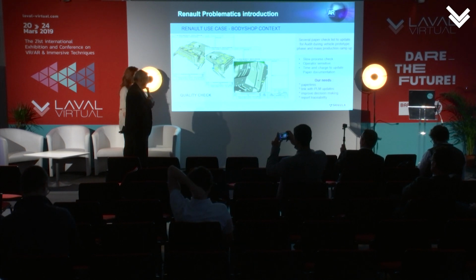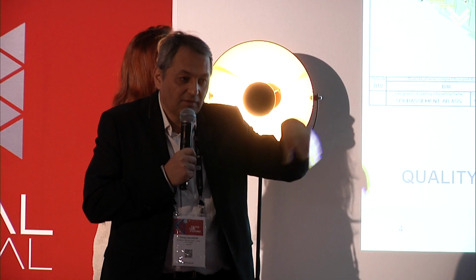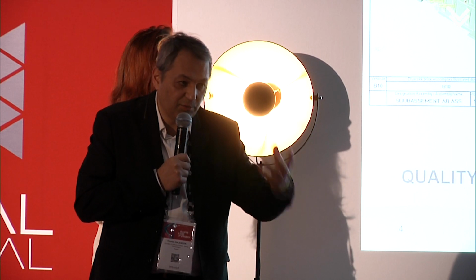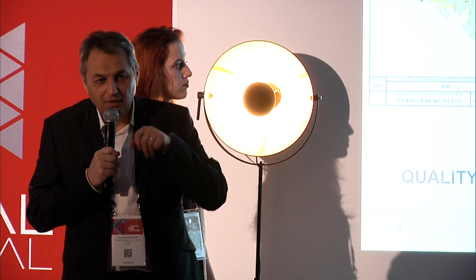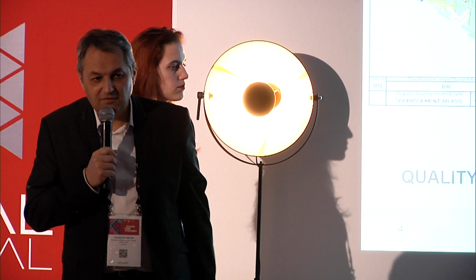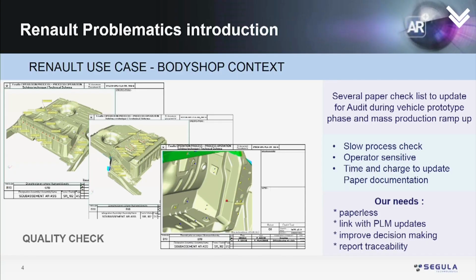An additional benefit should be report traceability, because once you have this on a tablet, you just have to upload it in the system that will make the trend chart for every prototype. Up to now we have paper, we mark on the paper, go to the office and put that data in the system. We also need to improve the time, because as you may know, we have flexible lines, so it is not very easy to implement a new product. We have only weekends and nights to insert the new vehicle that is coming.